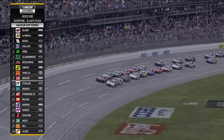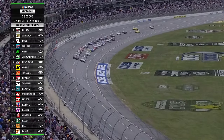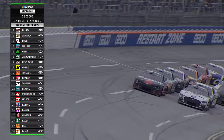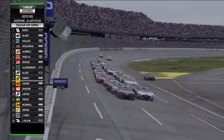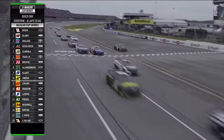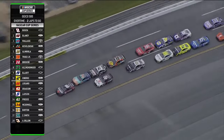Here we go, guys. All right, let's try this again. Blaney and Almirola on the inside. Kyle Busch, Bubba Wallace up top. Green, white, checker. Here we go. Gibbs out of gas. As soon as he got to the fuel, she let go on him. Who else is going to run out? Look what it did to that bottom line.